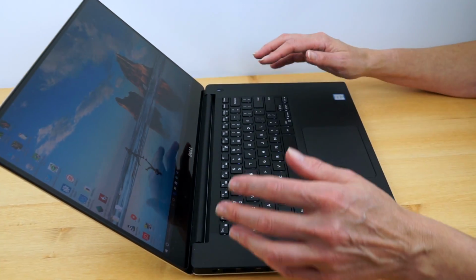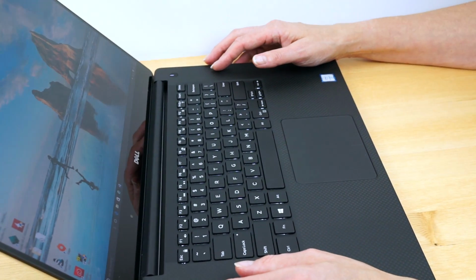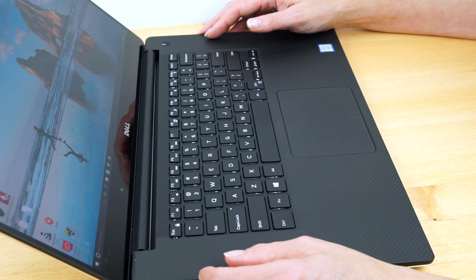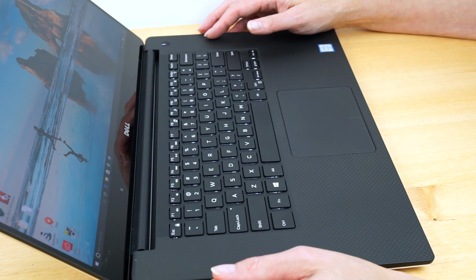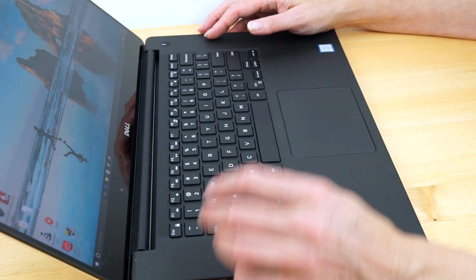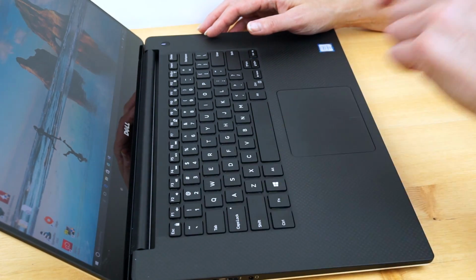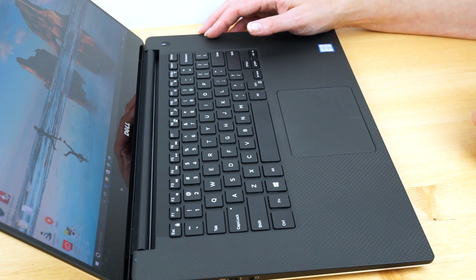The keyboard is backlit, as you would expect. It has an ambient light sensor, so it can turn on and off. The backlight's kind of shy. Like, if you don't hit the keys for a couple of seconds, it'll turn off. You have to hit a key again or move the mouse. I wish it would stay on longer. I mean, this does not use a lot of power, so thanks, Dell. Why did you do that?